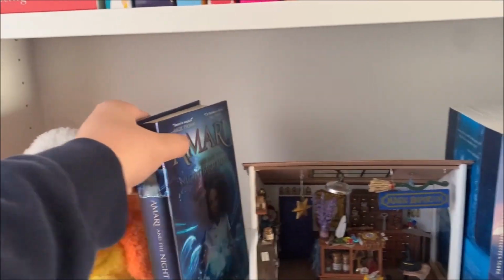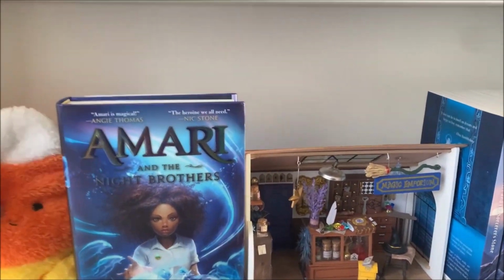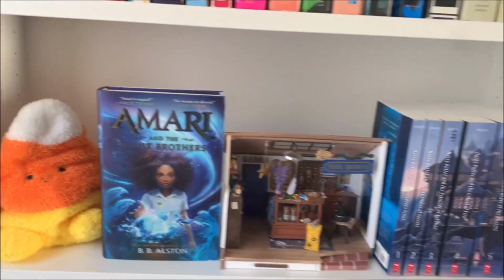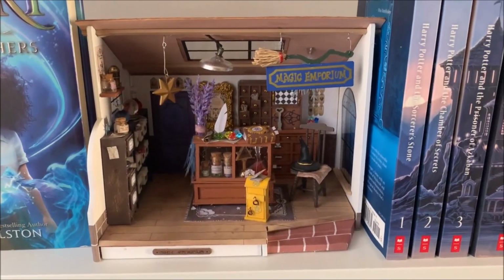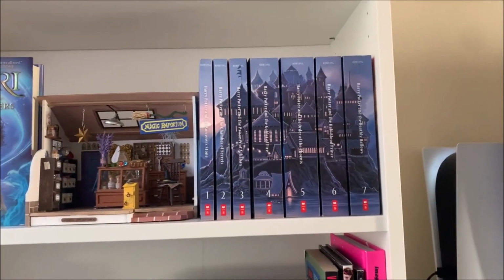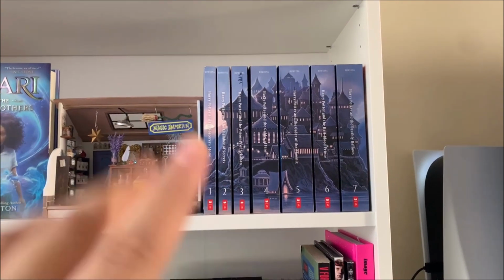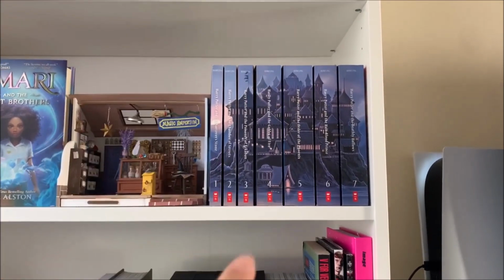It is basically a better version of Harry Potter, in my opinion. And then we have a miniature. This is from Row Life. I've shown it before. And Harry Potter. And for anyone asking, those were bought used and they were a gift. So no money went to supporting She Who Should Not Be Named.